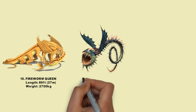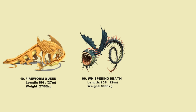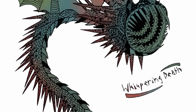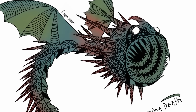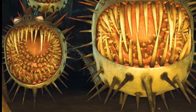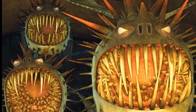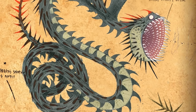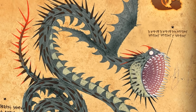At the next spot comes the weirdly shaped dragon called the Whispering Death. These are a class of boulder-type dragons that are first mentioned in the first HTTYD movie. They are very destructive and aggressive in nature, attacking anything in their way, and are generally feared by everyone. They usually live in underground tunnels where they bury themselves, using a burrowing attack against enemy or prey. They have big heads with small wings and rows of spines everywhere, and also have a very long tail that swirls in a circular motion.